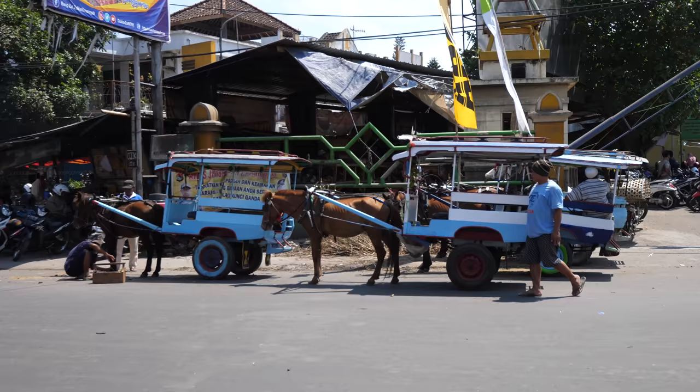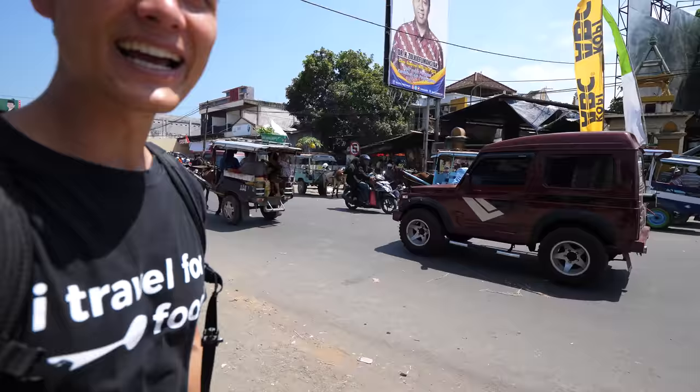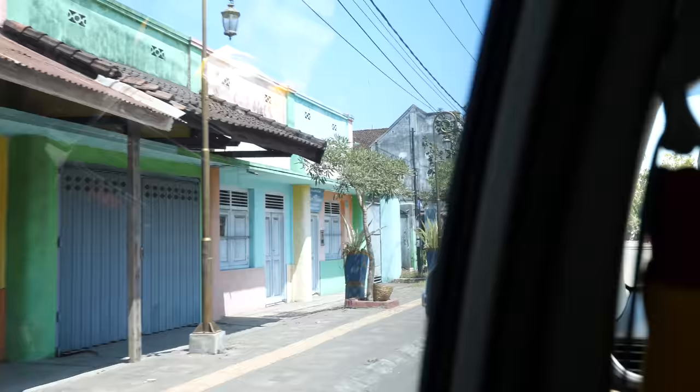We're gonna jump back in a taxi and we're going to the closest beach in Mataram, which is the Pantai Antenam. This is just a very short ride and we are on the ocean front here.